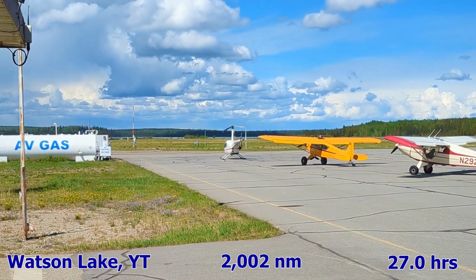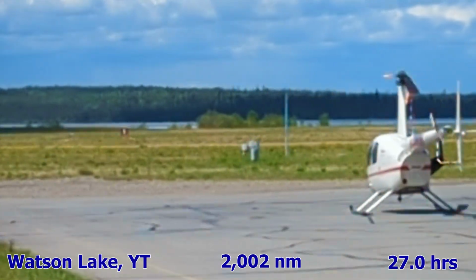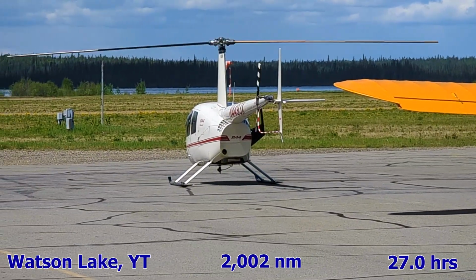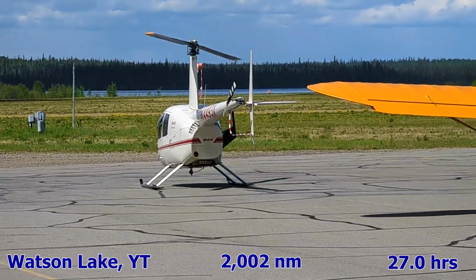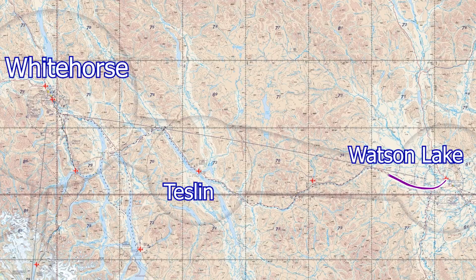We arrived at Watson Lake to find a line of aircraft waiting for fuel. They were also headed to Alaska, and for short-range aircraft like that helicopter and the Cub, this specific route up the highway is basically the only way to do it. After fueling up and checking the weather, we realized it was going to be more storm dodging and rain shower hopping all the way to Whitehorse.